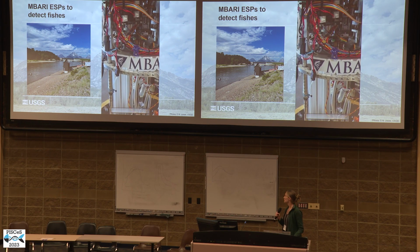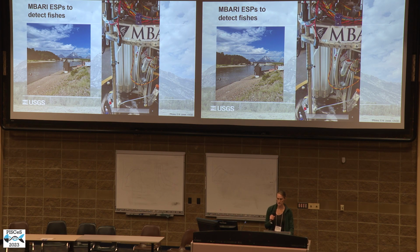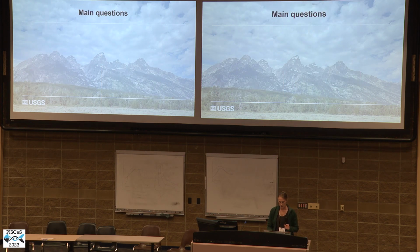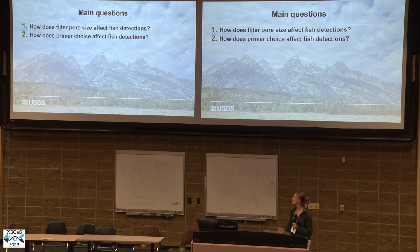One challenge with these robots is that they can only hold 132 samples at one time. So we need to figure out how we want to use those 132 samples in an optimal way. And that brings me to my main questions. The first two questions are more about how we sample. How does filter pore size affect our detections of fish, and how does primer choice affect our detections as well?